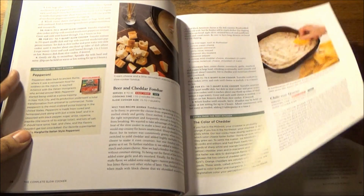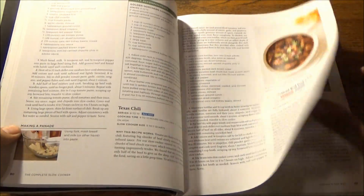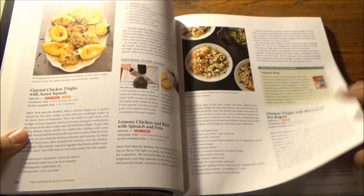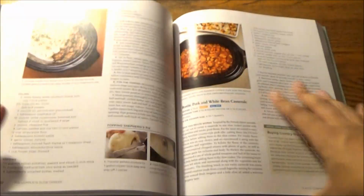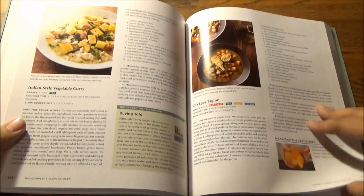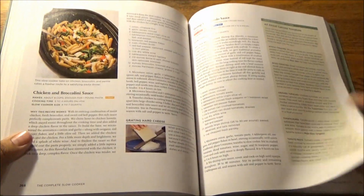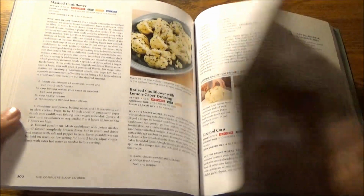You also have a lot of simple side dishes in here that don't require the use of a slow cooker. We also have ingredient preparation tips outlined in photos, and a sparse amount of ingredient recommendations in here. I mean, a good amount, but a little bit sparse. And as always, the recipe box has a brief summation for each recipe, giving you the testing and tasting process.